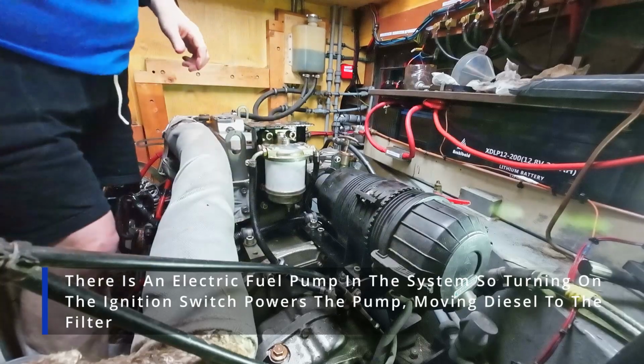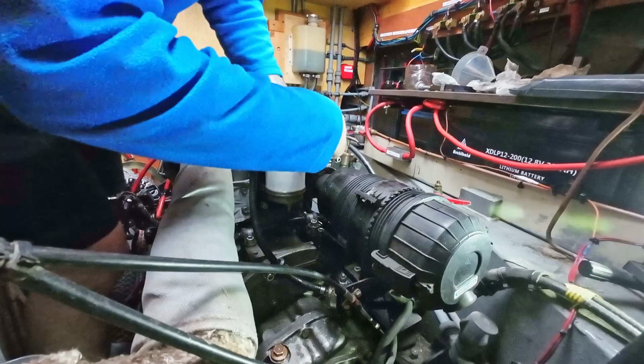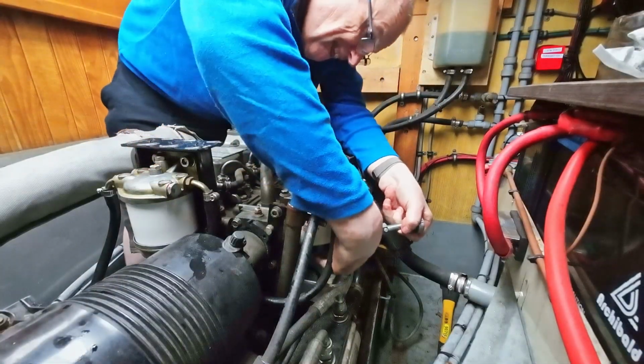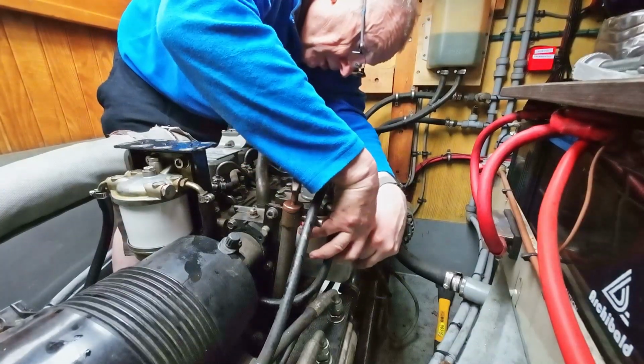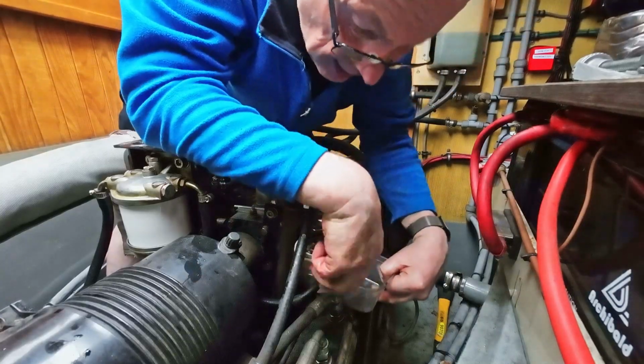Okay, let's fill that one up. We can nip that back off again. For this one we're going to use the tool again, just to crack it, catch whatever falls out of it, which will be copious quantities of diesel again.